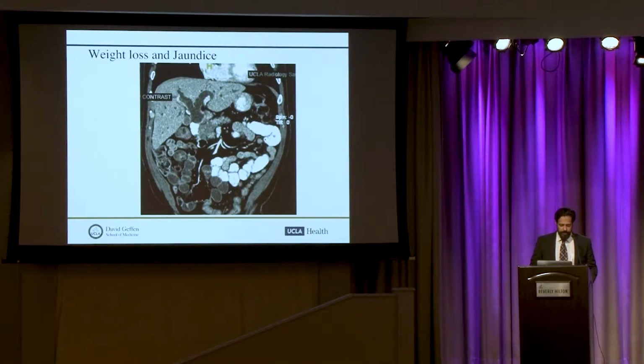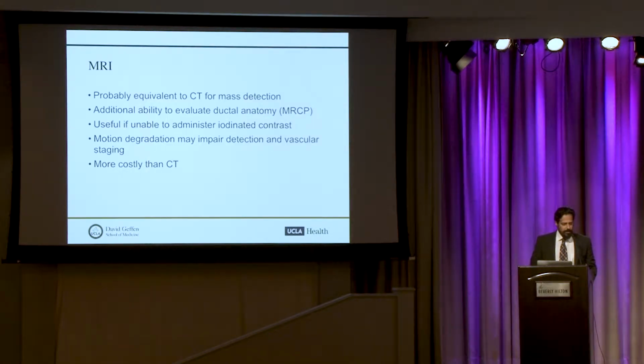So here's a recent case that we did at UCLA. You can see immediately that the biliary tree is very dilated, comes down to a point where there's this ill-defined lesion or mass, hypoattenuating, in the head. And this, I would say, is a somewhat typical CT scan with contrast in someone that has a suspected pancreas cancer at diagnosis.